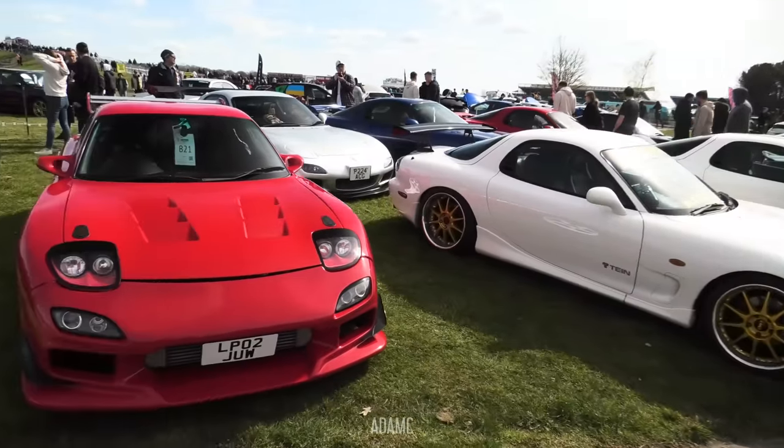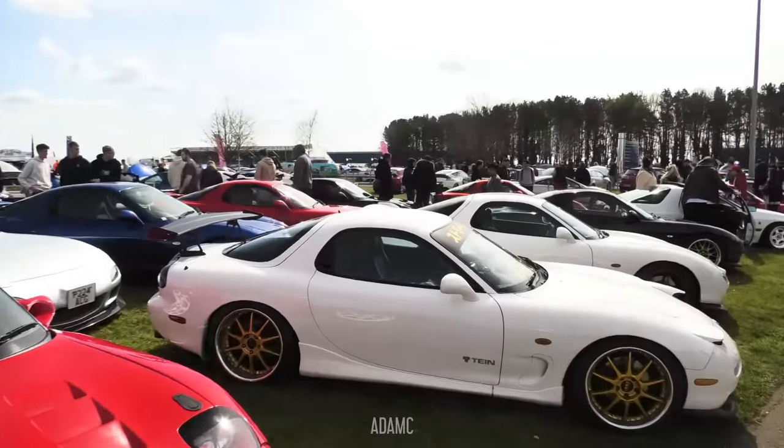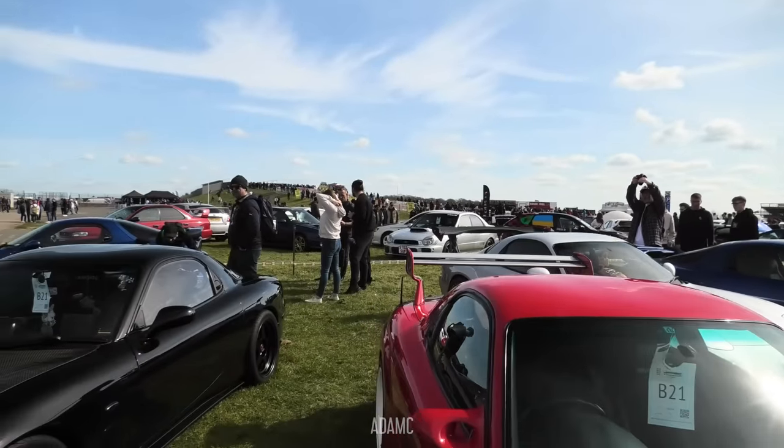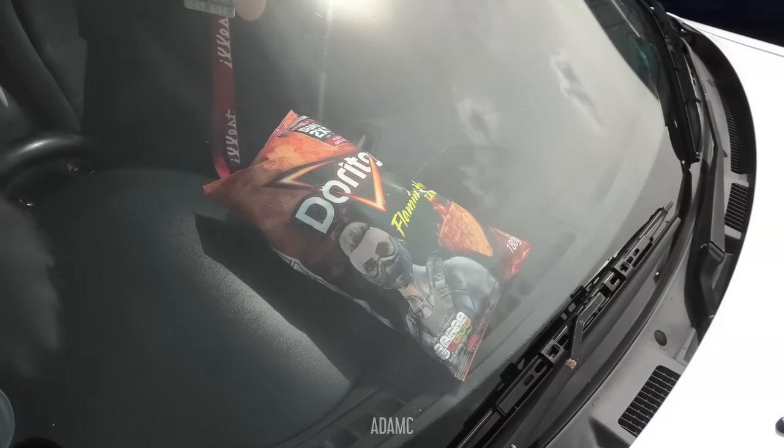We have found the RX-7 section. Seven of them arrived together rather conveniently, and here are a few more, but there's going to be thousands of cars here. We're not going to be able to see all of them. I'm going to miss a few out. He's got Doritos on his dash because triangle.